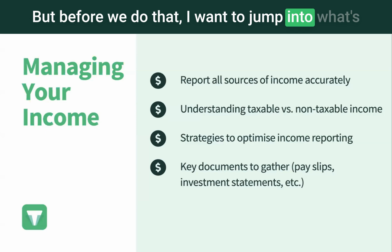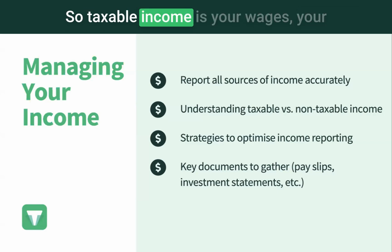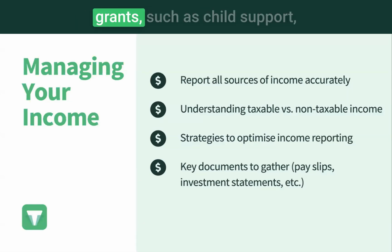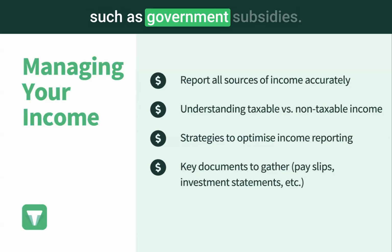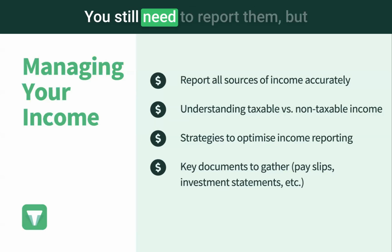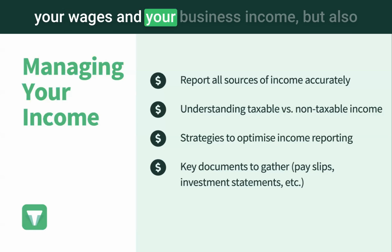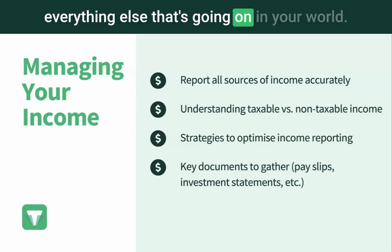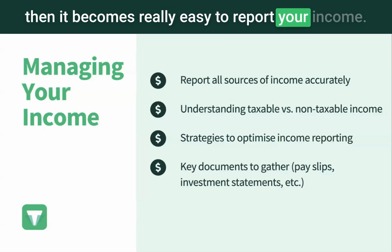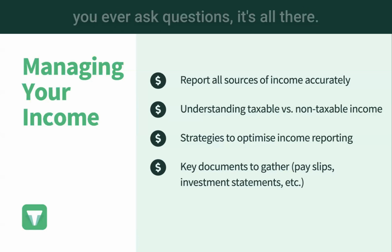But before we do that, I want to jump into what's taxable and non-taxable income, because this is something that people don't talk about enough. So taxable income is your wages, your business income and profit that you have. But there's things such as government grants, such as child support, such as government subsidies, even lottery winnings. They are non-taxable income. You still need to report them, but you will not be paying tax on them. So it's really important to not just think about your wages and your business income, but also everything else that's going on in your world. And once you have all of this information together, then it becomes really easy to report your income and gather your key and clear documentation so that if you ever get asked questions, it's all there.